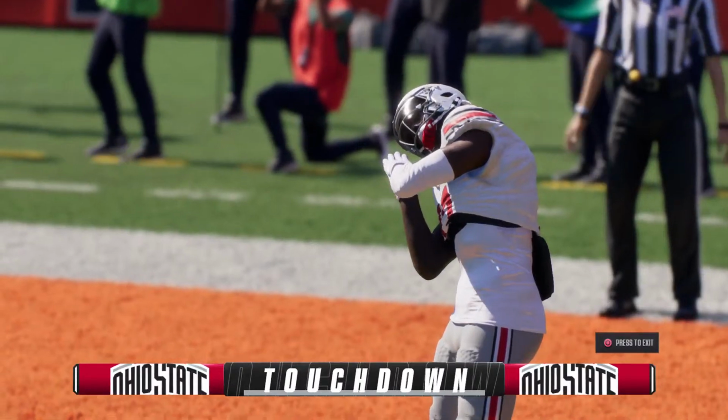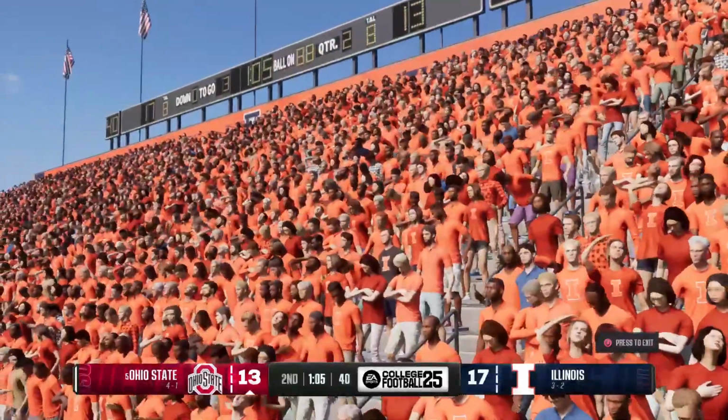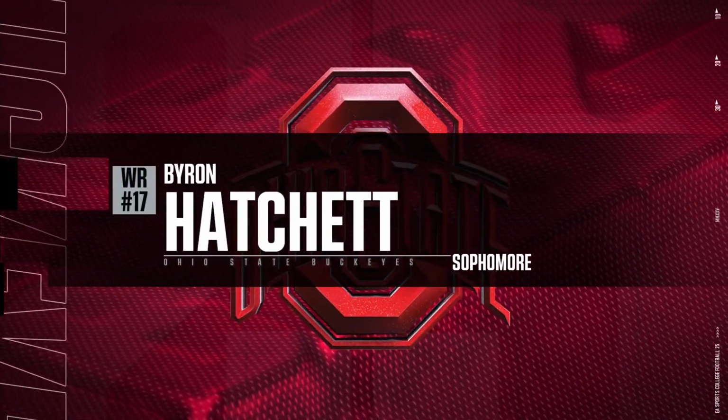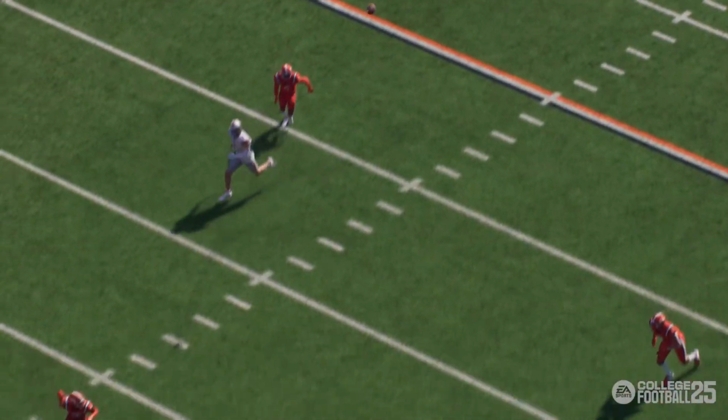Now, a lot of times you see those receivers, as soon as they get by the DBs, that hand goes straight up in the air. I got him. I got a step on him. He got a step on him. And the ball was thrown perfectly out in front. You could see he runs underneath it, gets it, and gets the long touchdown on the go route.